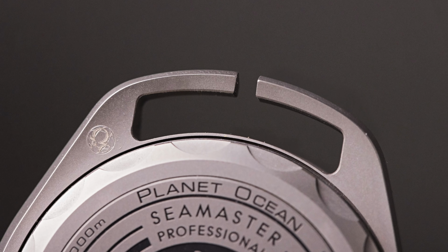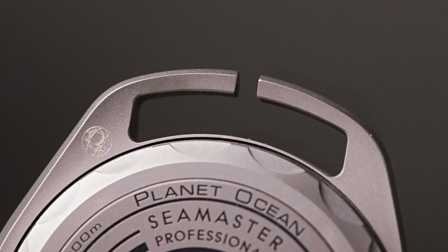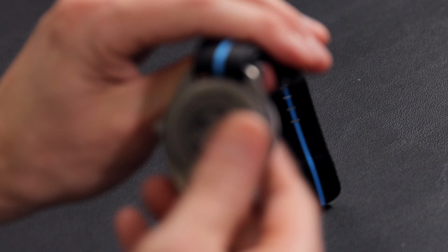There's a lot of other features on here. If you notice, when I take the NATO strap off, you see it's a fixed lug. Yep, very unique. Which is really unique. I like it. Kind of reminds me of the FXD territory, right? Yeah. Where it's a purpose-driven watch. It's meant to be on a strap, and you can't put it on a bracelet if you wanted to, which I think is kind of cool.